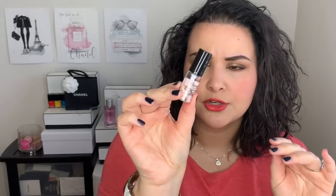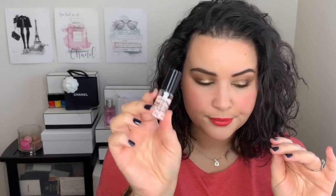This is a good primer, but if I was going to splurge on a Guerlain primer, I would go for the Gold Radiance one because that is more suited for drier skin types. I think that would be more something that I would splurge on. If you have maybe more normal, combination, or oily skin, maybe you would like this more. So for me, I would just go for the gold one.